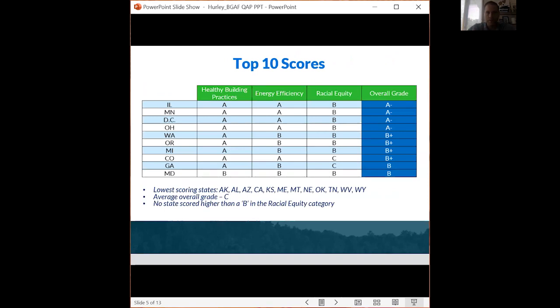Looking at the grades, I think you'll see some of the usual suspects here. One of the outliers is California in terms of the lowest scoring states, as they took out their green building certification several years ago. I think you'll see there's a parallel in many of these states on whether there's a requirement for a green building certification, and that state either getting a high or low score in our scorecard.